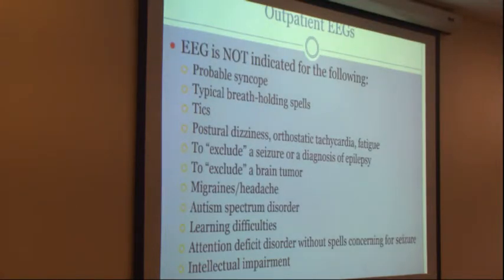EEG is not indicated for the things that are on this list, okay? And some of these have changed over the last 10 to 15 years. But if you think it's syncope, they don't need an EEG, okay? If you think it's breath holding spells, no EEG. Tics, no EEG. To rule out a seizure, we got an EEG. To rule it out, no. It doesn't rule it out, okay?